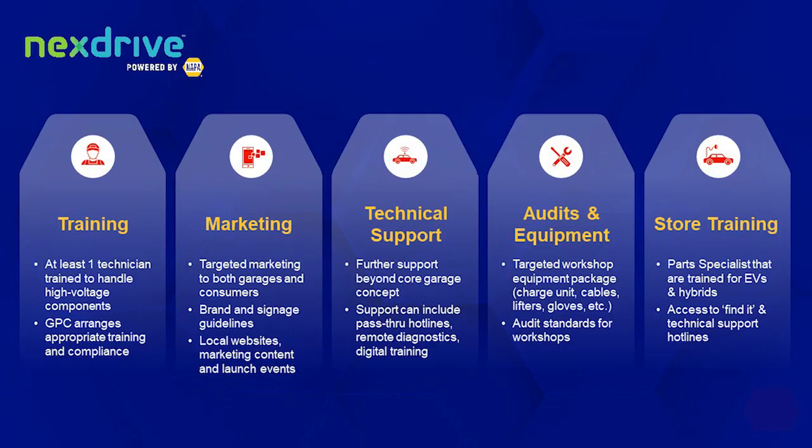There's really five pillars holding the strategy for a NextDrive powered by NAPA. First of all, training. So training will be key. We need to train technicians in every one of the NextDrive facilities to make sure they repair the vehicle right the first time. Marketing and branding, targeted marketing for both the garages and consumers will be used. And we'll be quite a bit stricter on the brand and signage guidelines that we've been using.